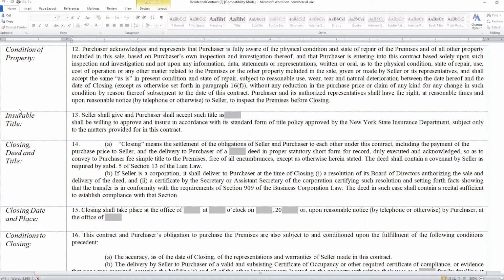All right. Paragraph 14 talks about the type of deed. The very vast majority of the time in the state of New York, you're going to see a bargain and sale deed with covenant against grantor's acts. And what that means is that the seller is stating that they have the right to sell the property, as compared to a quitclaim deed, which is saying that the seller may have the right to sell the property. That just doesn't happen all too often.